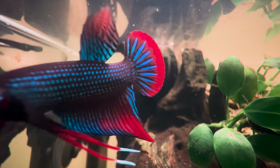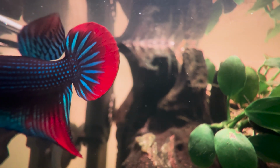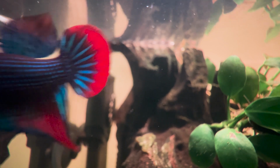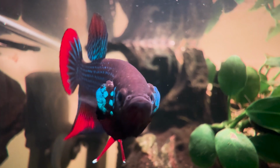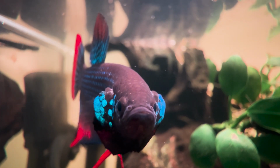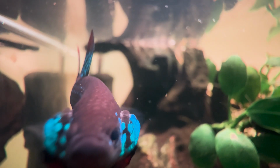The only issue I have with these pellets is that they're very dry and they're not really going to get a chance to absorb the water before they get into their stomach. So the pellet's going to expand a bit in their stomach, causing potential issues for swim bladder and buoyancy issues, which just means they might end up floating up to the surface or sinking. And if you've ever experienced that, that's what that is.